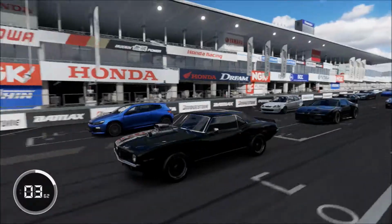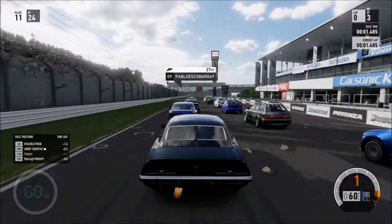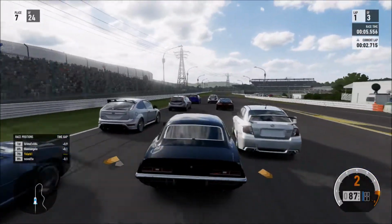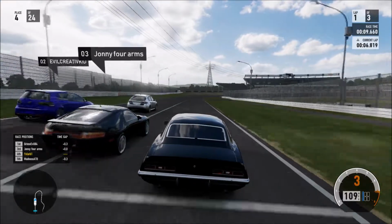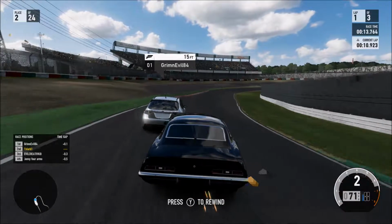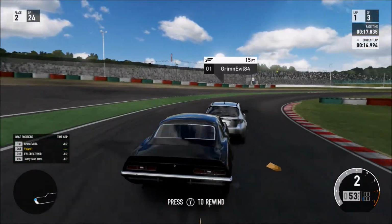Wow, we're racing against some not great cars. We should have the straight line advantage no matter what. Oh my god. Oh geez. Okay, let's see. First corner, bad brakes, bad tires, bad suspension. That's the trifecta of death right there.